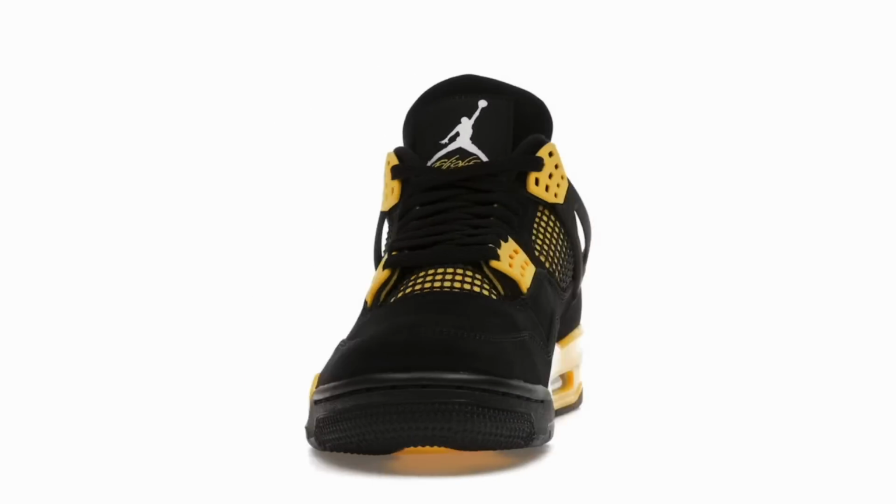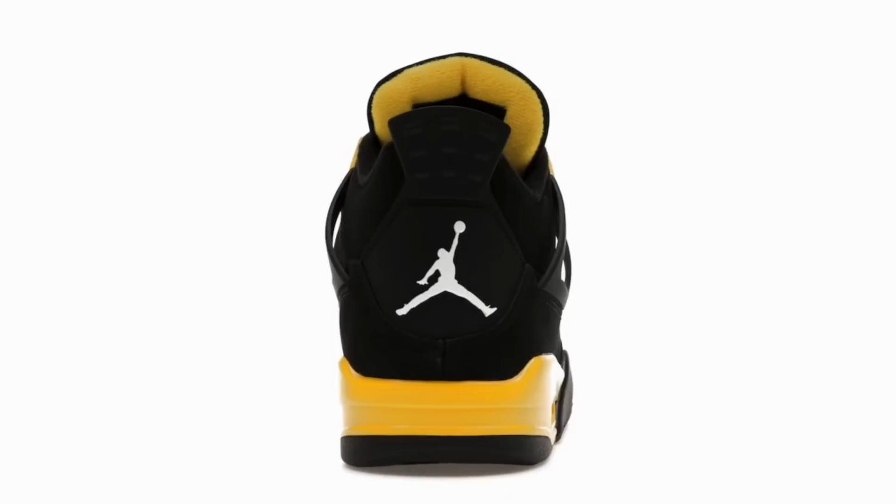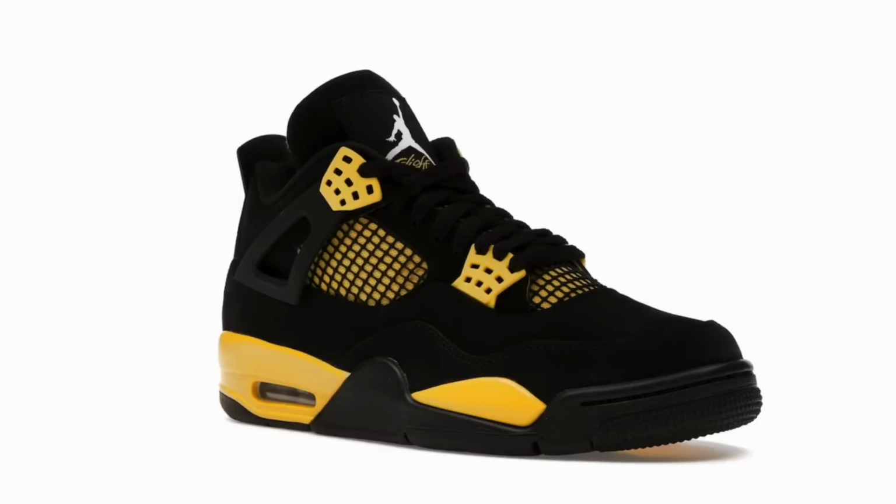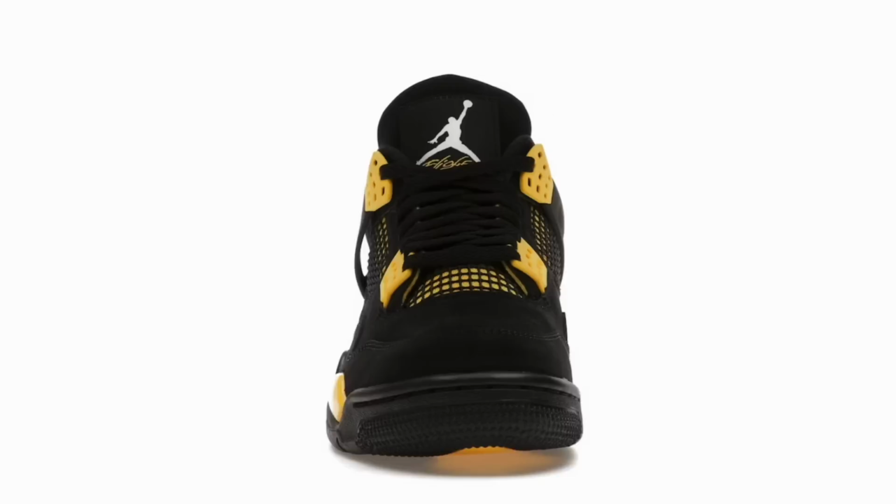But nonetheless, even those Lightnings have increased from their trough. It just wasn't a very notable amount. With that stated, I would expect these Thunder 4s to start increasing after their post-shipment trough.